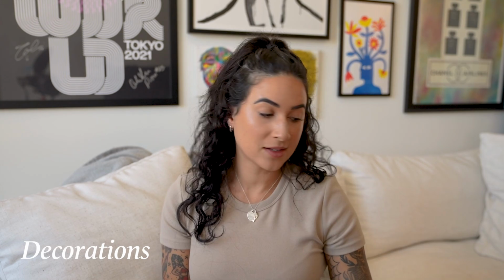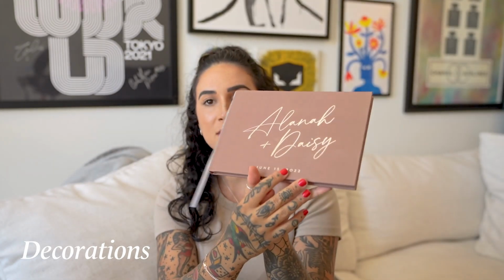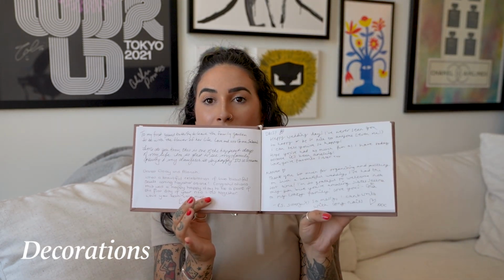Another thing we got from Etsy was our wedding guest book. It says Alanah and Daisy on it, and then on the back it says Forever and Always with the date. This is just where everyone could sign while they were there. I want to do something along the same lines, but with pictures. So I'm going to make an album, like a wedding album or something like that.